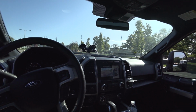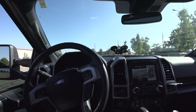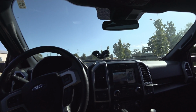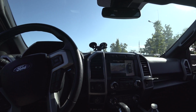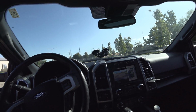Keep in mind some of the problems with these trucks, as you probably know. 5.0, some 3.5s. Haven't heard too much bad news about the 2.7s, but there are some oil consumption problems. I've had a Ford vehicle with an oil consumption problem. It's not fun. It ended up getting straightened out, but I wasn't using that much oil, and they were trying to say it was normal.